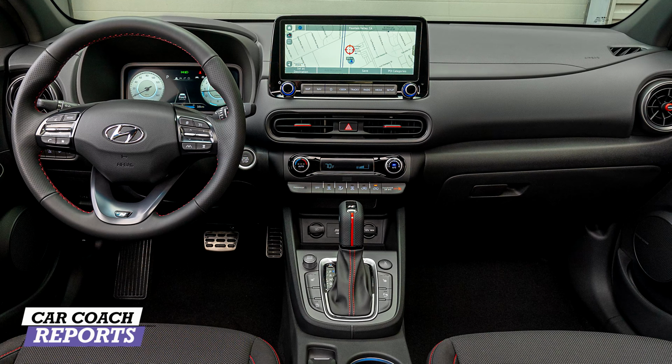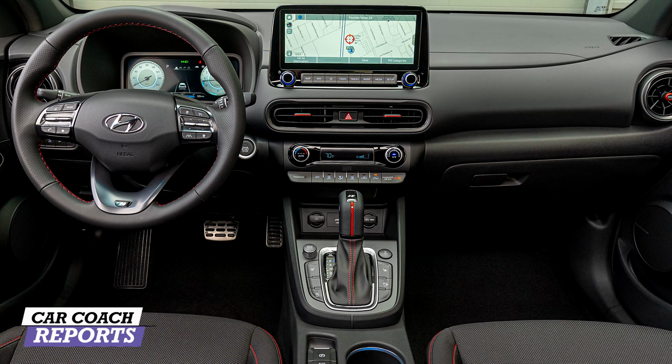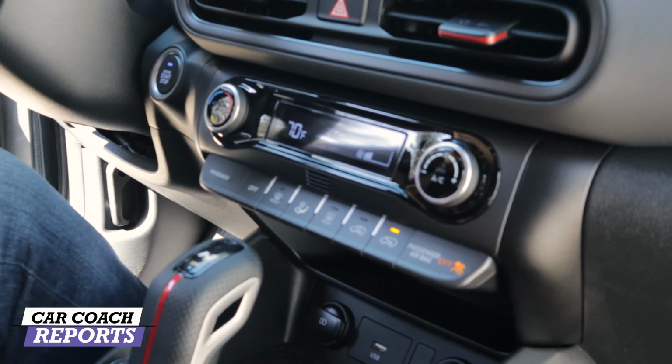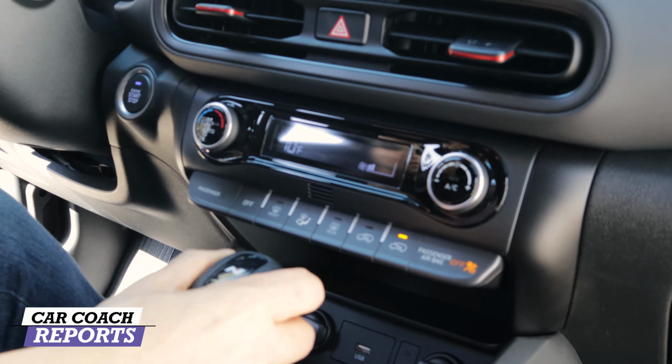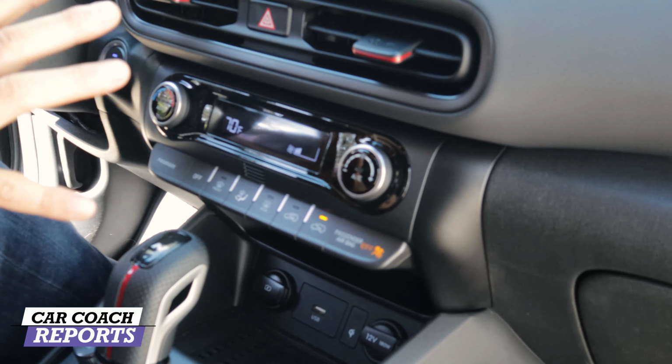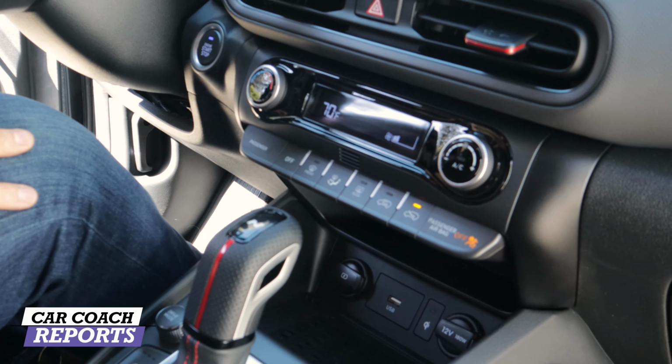Everything is really nicely apportioned. All your buttons here are great. Your knobs for your climate control are fantastic. Again, it's not too reliant on technology. It feels really good. The shifter feels really good. Everything in the vehicle feels nice, and it's not hard to figure out. You know where it is, and you know what it does.